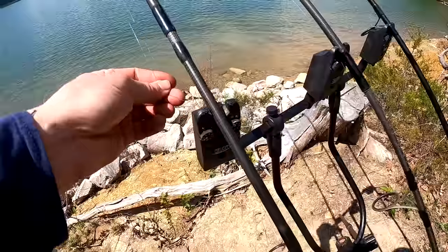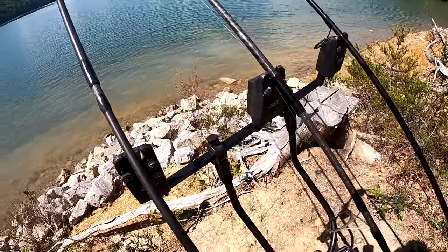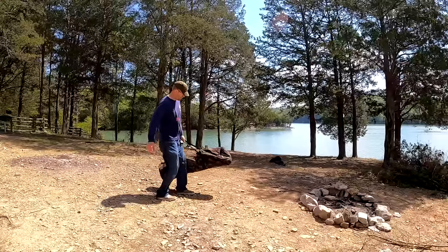I got 3 bite alarms. And these will tell me if any fish come biting along, so I can go set up my camp while keeping an ear out for fish.